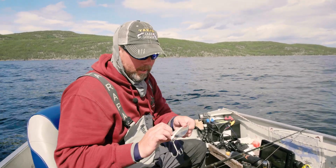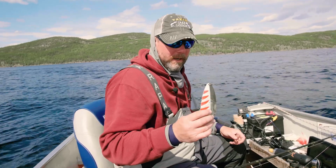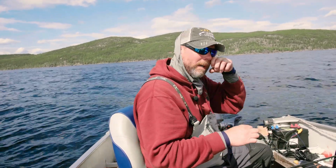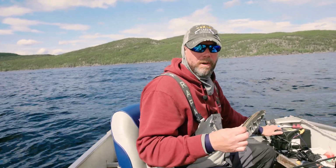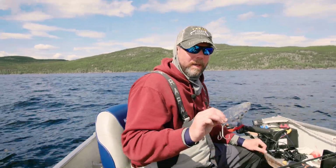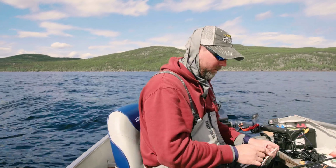So I'm gonna throw on this half-wave spoon, nice bright flash. And this has been a really good hook for us up here. We've had some success with some of those Live Target swim baits, but we've gone over a few fish with them now, and we're just gonna give them a little different look. Something a little flashier. See how it goes.